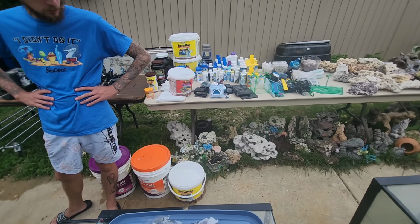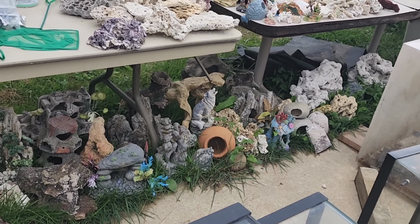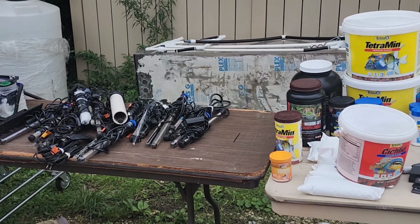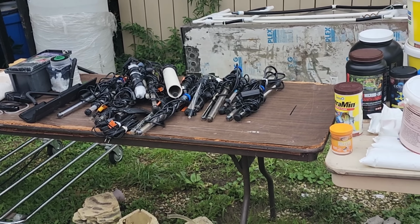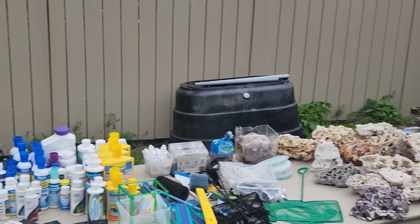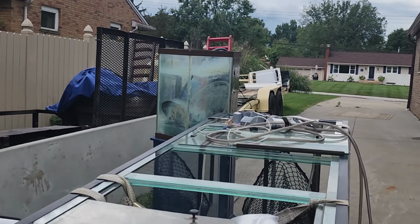But as you can see, look at all these decorations down here. Big pieces. There's all kinds of it. All kinds up here. And there's going to be a table full of heaters, a table full of air pumps, a table full of filters. There's extra tubs back there, and like that tub here. We've got this white tub back here that we need to bring around.